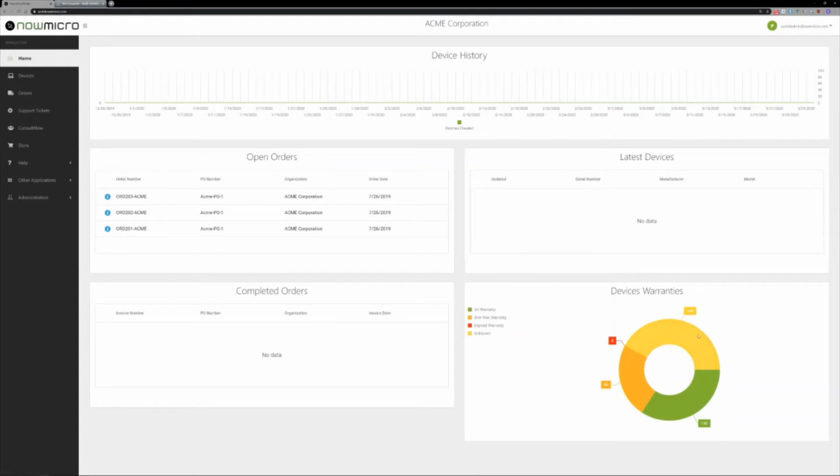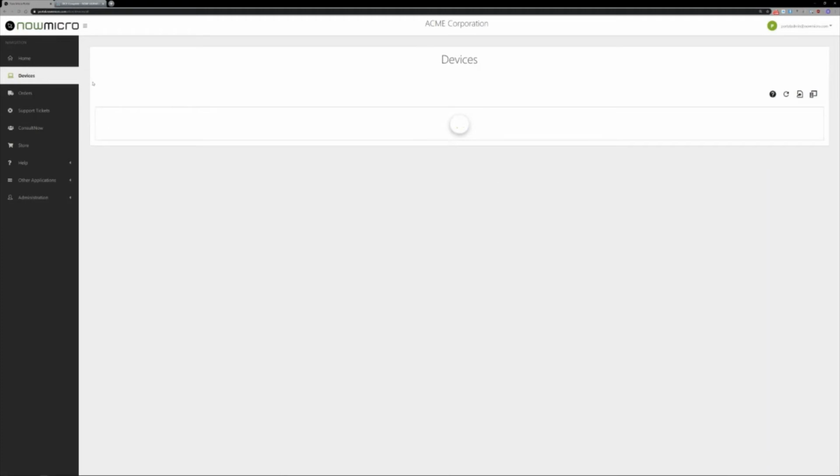So unknown would be devices that we don't have a manufacturer feed to or we did not develop or produce ourselves. The idea here is that you get more information about what your fleet looks like, what your rotation might be. You'd also see the latest devices that went through production. So as they were produced, maybe not shipped to you, you'd see that as well, also with completed orders and open orders.